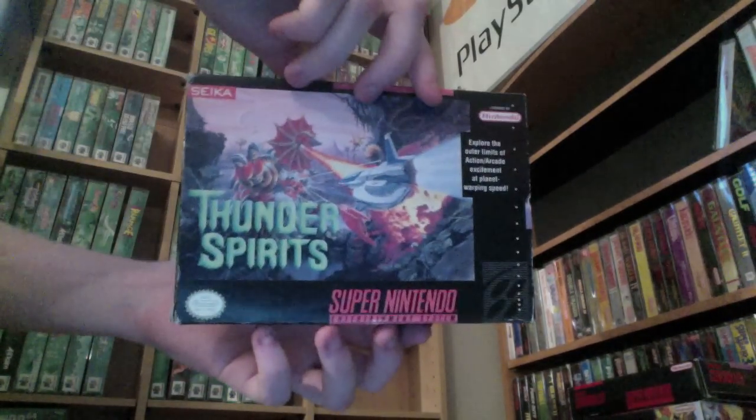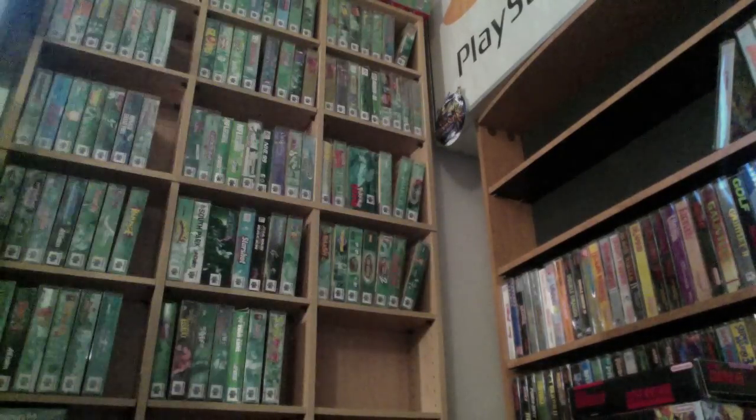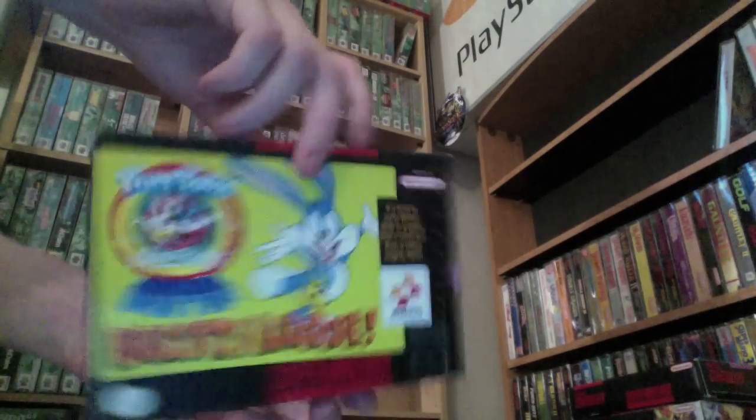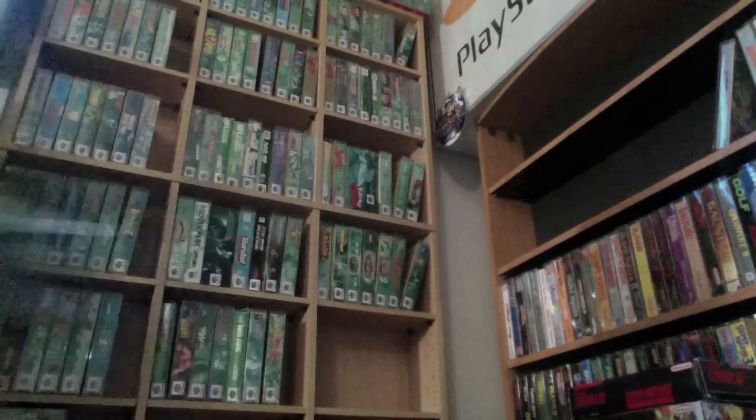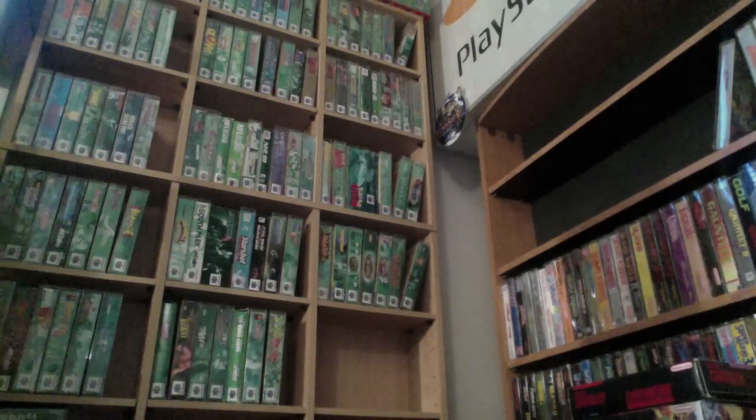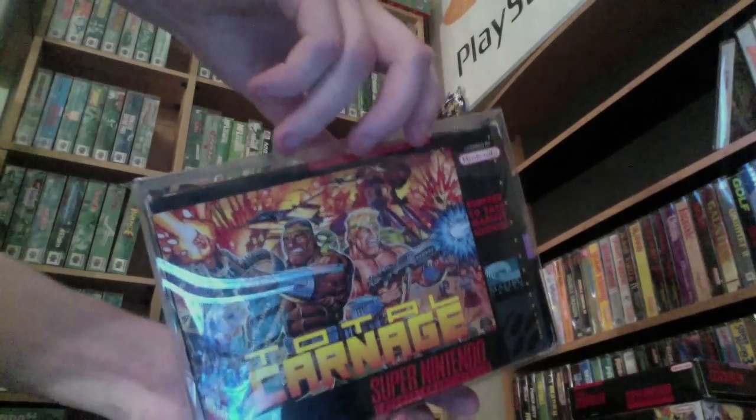Then we have Thunder Spirits. Tiny Toon Adventure, Buster Bust Loose. I think I might have gotten that one recently. Next we have Total Carnage.